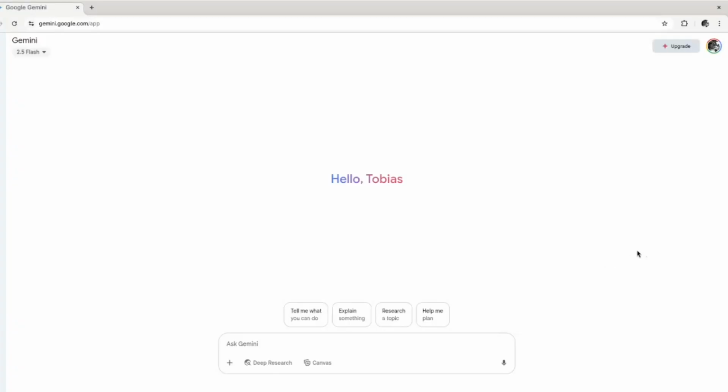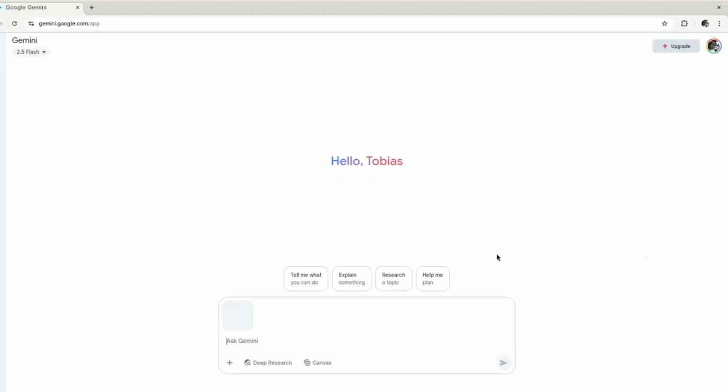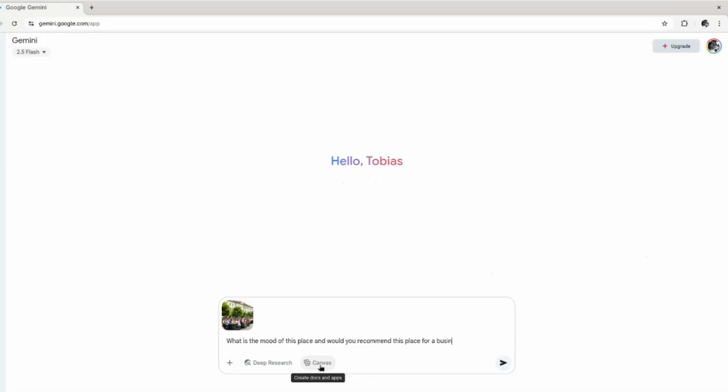So here I am in Gemini, and I will upload a picture of one of my favorite places, which is a beer garden in Munich, Germany. So let's upload this. And now we'll ask Gemini, what is the mood of this place, and would you recommend this place for a business meeting?